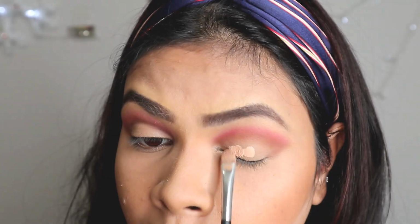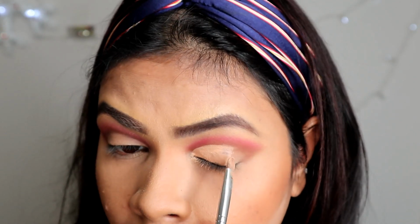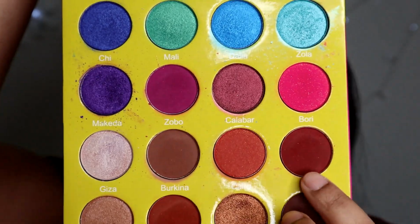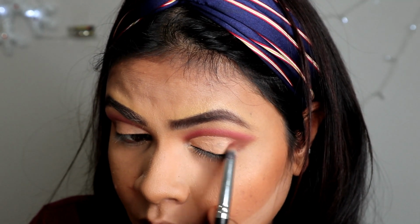I've used the same concealer as I've used on my eyes, the e.l.f. one, and I'm cutting the 2/3 of my eye, leaving the outer corner. And in the outer corner I'll be placing the color which is a little bit warm tone brown, and that color I'm placing out in my outer corner.